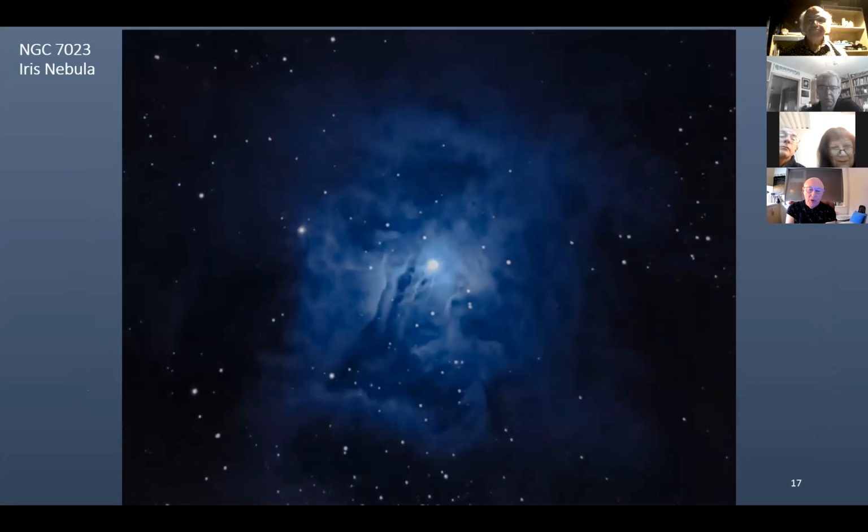Now this is a truly wonderful thing, I think, in Cepheus. It's the Iris Nebula, and you normally see this taken through a short focus refractor or a camera lens. It's about a couple of light years across, so you're looking at something like half the distance from us to Alpha Centauri, the scale of the picture there.